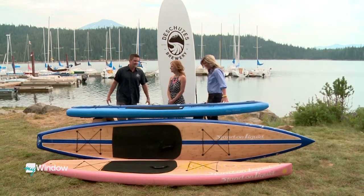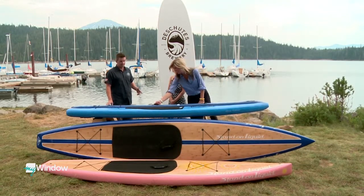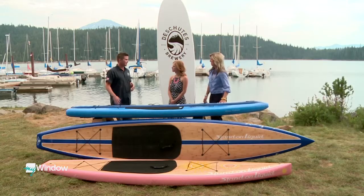So it's definitely a fun sport that is meant to be enjoyed. There's racing levels, there's camp levels, but truly just getting out and paddling is the biggest part of this thing.